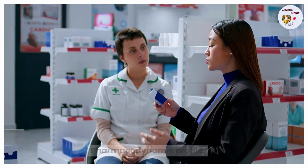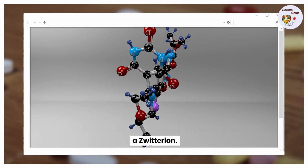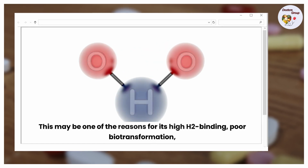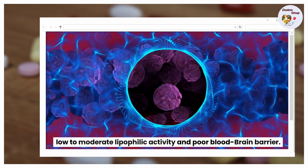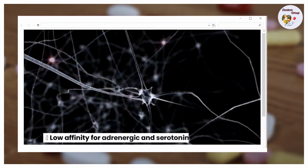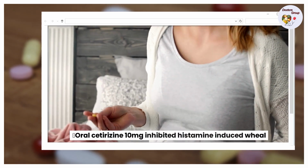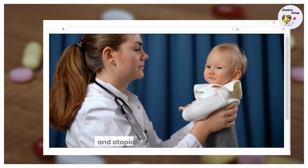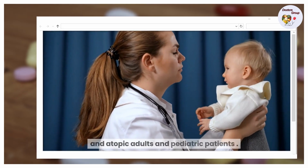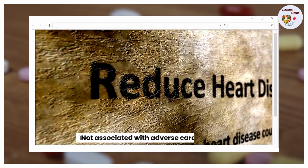Pharmacodynamic profile. The carboxylic acid metabolite cetirizine exists as a zwitterion. This may be one of the reasons for its high H1 binding, poor biotransformation, low to moderate lipophilic activity and poor blood-brain barrier penetration, and low affinity for adrenergic and serotoninergic receptors. Oral cetirizine 10 mg inhibited histamine-induced wheal and flare responses in non-atopic and atopic adults and pediatric patients. It worked for 48 hours and lasted for at least a day and a half. Not associated with adverse cardiac effects.